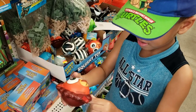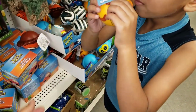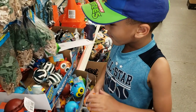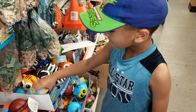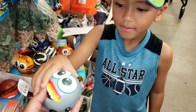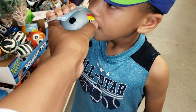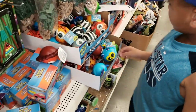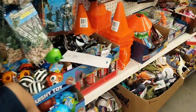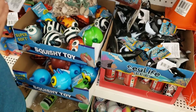And here Addison is showing us the little squishies. He smelled it, and it smells like chocolate cake again. Let me see one. Oh, this one smells like nothing. No, nothing. Smell it. Let me smell it. You smell it. Okay, let's see. Smells like nothing, all right? A little bit. Oh, it sure does. You're right. So he was amazed. Those squishies actually did really smell like chocolate cake. So yeah, I was impressed as much as he was.